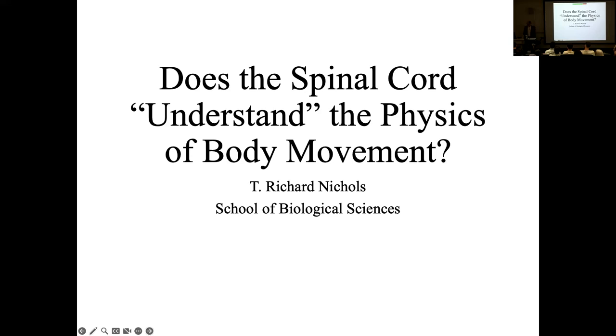Also, if Lewis Wheaton is around somewhere, maybe in the stratosphere, he might take exception to my use of the term understand in reference to the spinal cord. He's our cognitive neuroscientist, and of course, understanding is one of those big brain things, right? But I hope to explain what I mean by that, and I'll try to redeem myself.